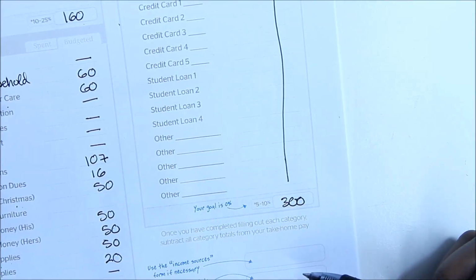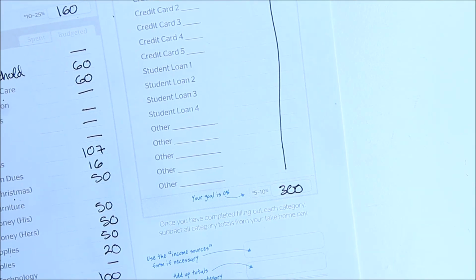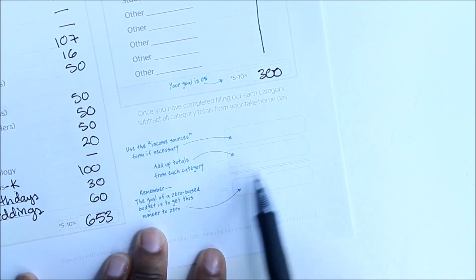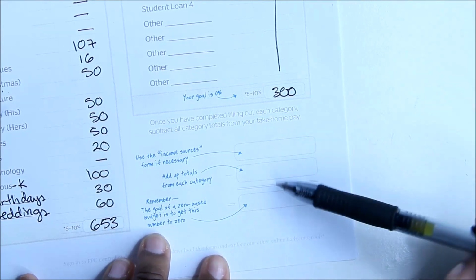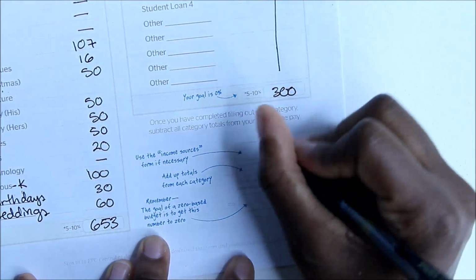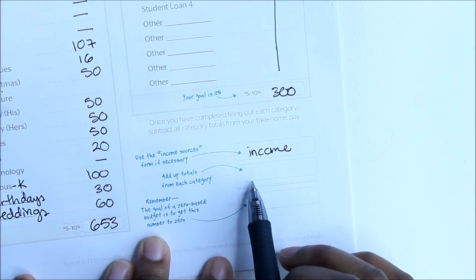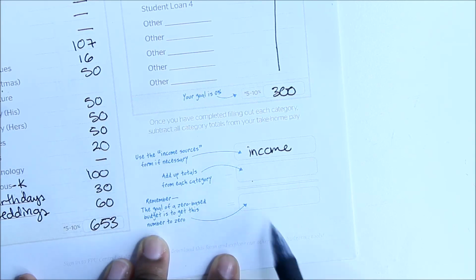So, let's see. Alright guys, so at the bottom here, we have 3 different places. So once you have your totals for all of your categories, you want to go through and put your income up here at the top. And then you want to put in this next section the total for all of your expenses.